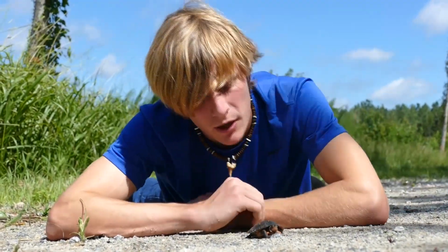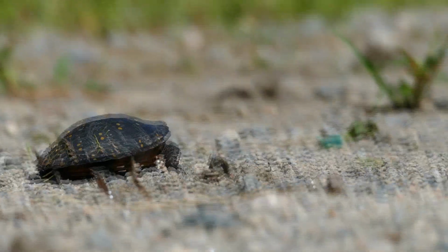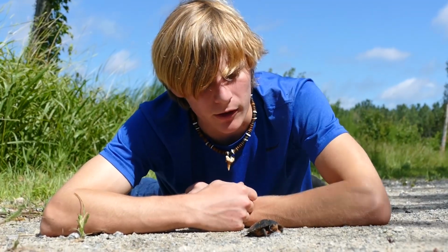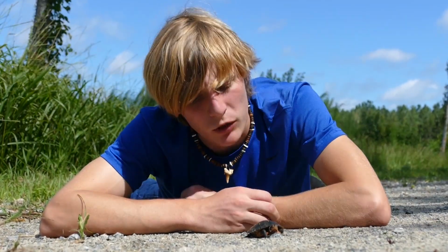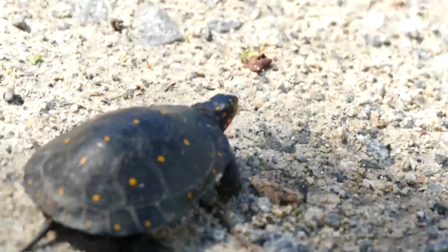Now these species are kind of rare, just considering the fact that they don't have a fast reproductive rate. Their nests get flooded and dug up by all kinds of different predators, and people moving into their territory has really messed these guys up. There's a lot of captive breeding and releasing of these turtles, so the conservation for these guys is really great.